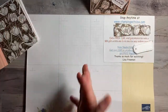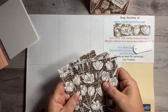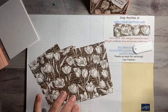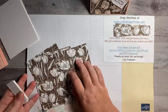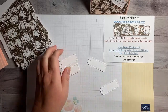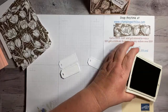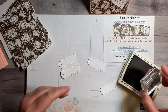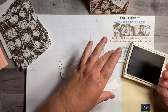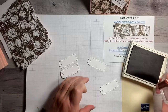All right, so let's see. Where do we want to start? Let's start with sponging. All right, so we're going to just take all of these and sponge them with Petal Pink. Well, actually, let me stamp first. The only thing we have to stamp on the whole thing is the friend. So let's do that real quick, and then we'll sponge everything. All right, so it is 7:13. We're going to go ahead and start. All right, so I just got ink on that. All right, so let's go.